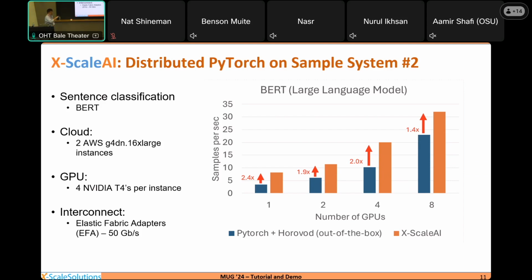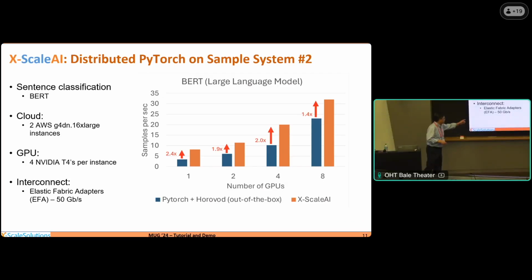It's optimized on that, but whatever your result will be, it's portable. Again, it uses Amazon's Fabric. As you can see here, it's 50 gigabits per second. And here you can see the speedup is less. One reason for that is the computation is taking a lot longer because it's an older generation.